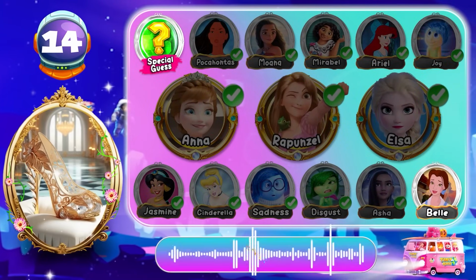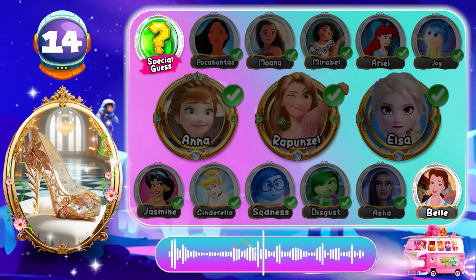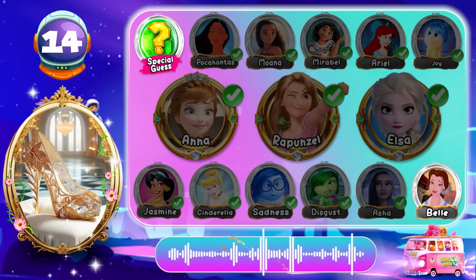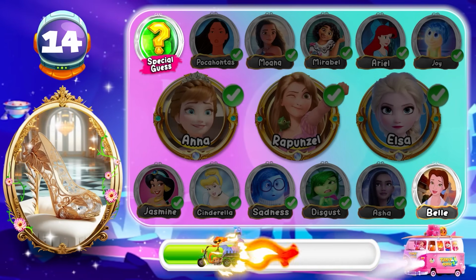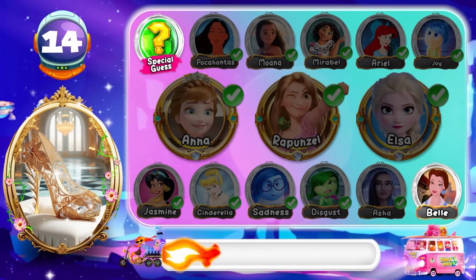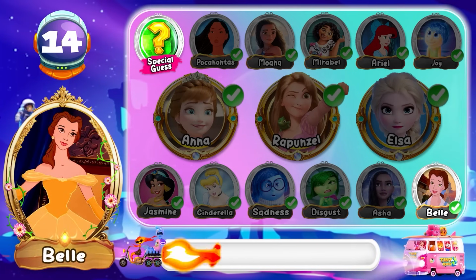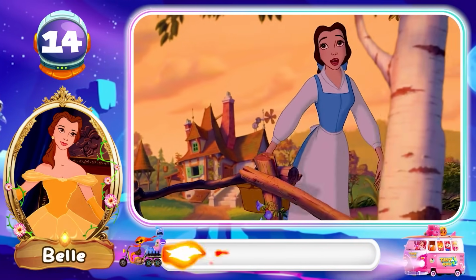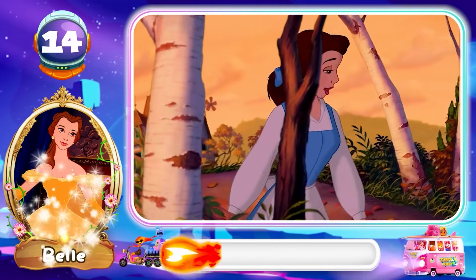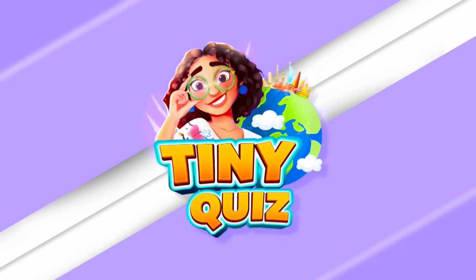Round 14. Little town, it's a quiet village. Let's move on to the next character. Belle, got it. Little town, it's a quiet village. Every day.